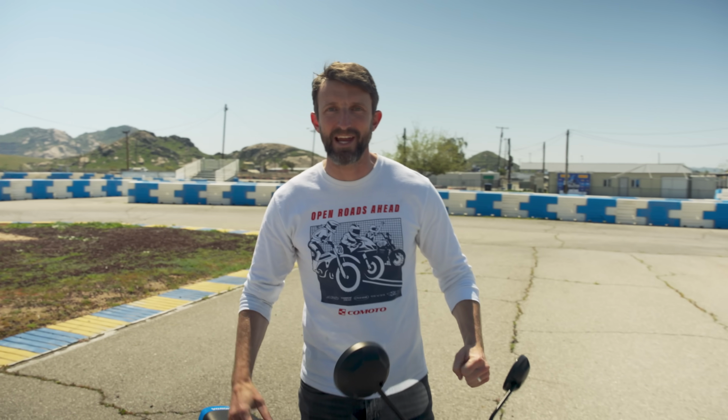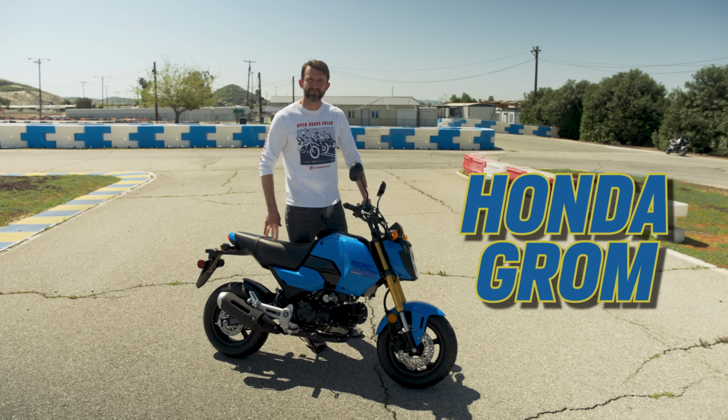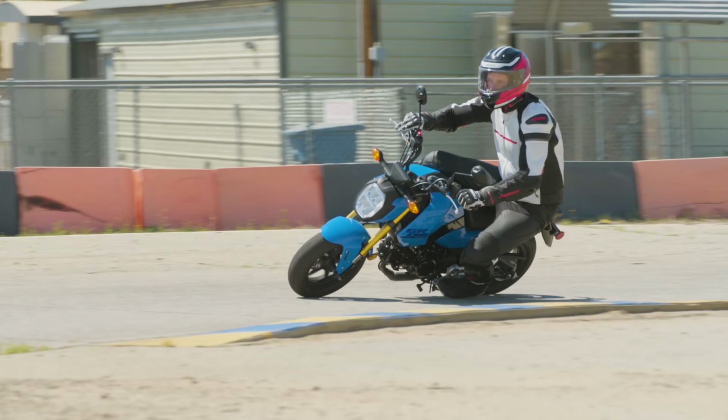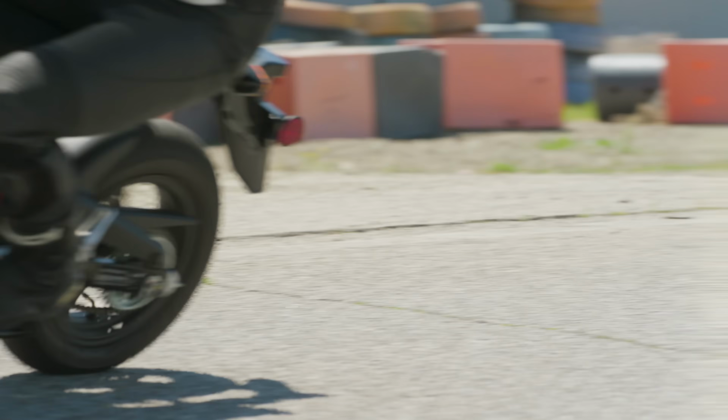On the spectrum of track-worthy mini motorcycles, there are plenty of exotic, high-strung machines that promise blistering lap times and adrenaline-fueled glory. And then there's this Honda Grom. The Grom has been around the United States since 2014, and while Honda has made some tweaks over the years, it has largely remained the same.